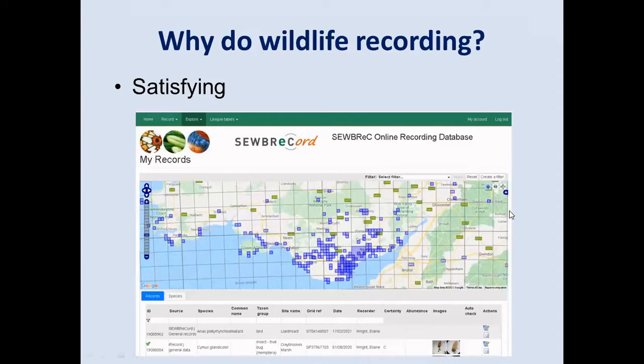It's also a really satisfying hobby if you're at all numbers orientated like myself. This screenshot here is SEWBReCORD, our online recording database, and it's a way you can monitor your progress, how much you've recorded, the different groups that you've done and so on. And you can really see a visual representation of how much you've progressed, and just feel that you are learning and contributing, and it's quite a visual thing as well. I think it's a nice, satisfying way to see how you've progressed.